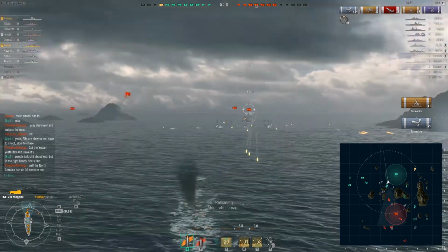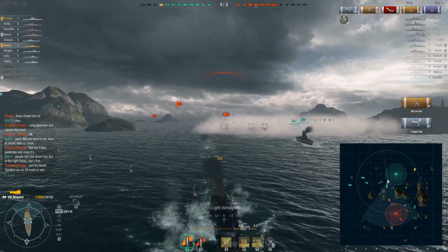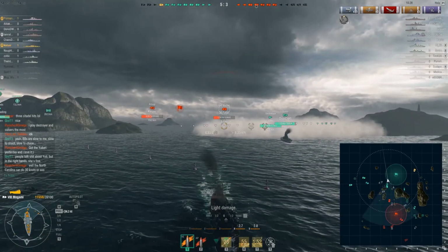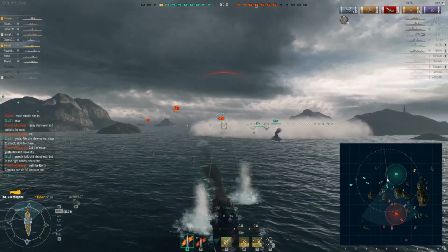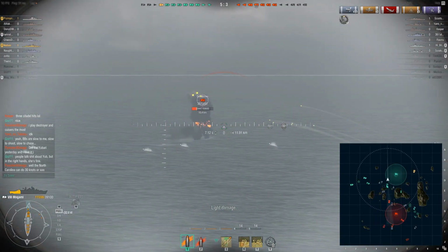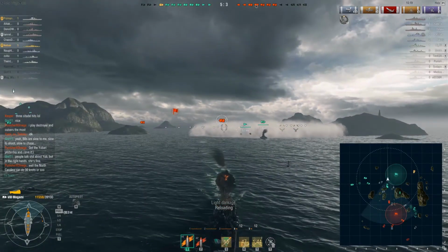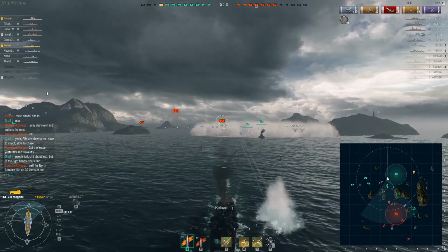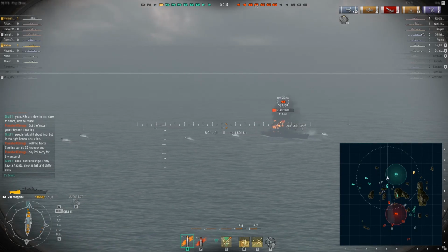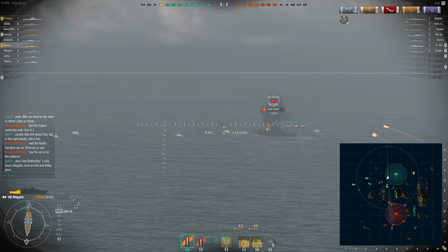Man, that rate of fire. A lot of damage. Gosh, gotta get out of there. Boing. He's on fire though, so there's a constant dot. And I think he doesn't see us anymore. And all the torpedoes miss.